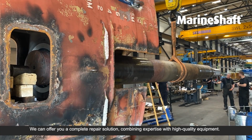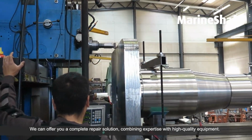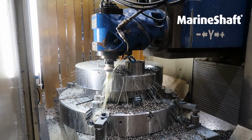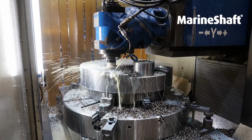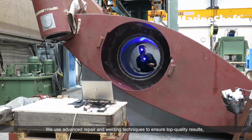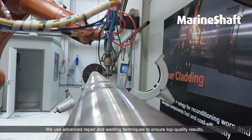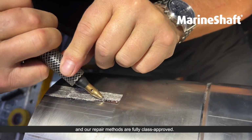We can offer you a complete repair solution, combining expertise with high-quality equipment. We use advanced repair and welding techniques to ensure top quality results, and our repair methods are fully class approved.